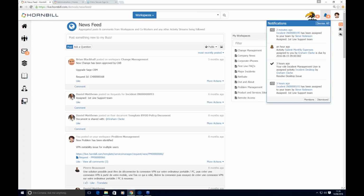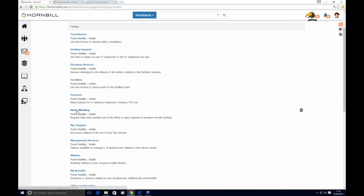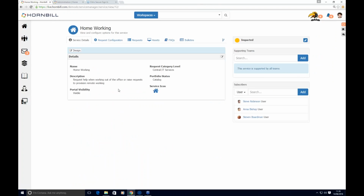But if we have a look at actually what those services are that Steve had the option to raise issues against, if we drill into those service configurations, we can see all the services, whether they're IT related or whether they're facilities or HR. We'll drill into that home working service.